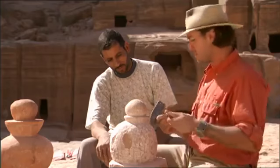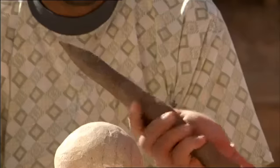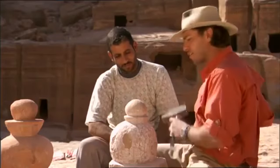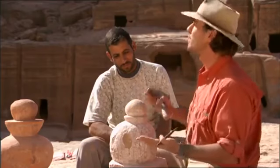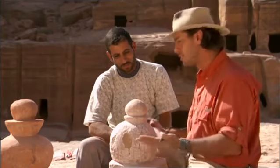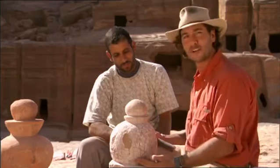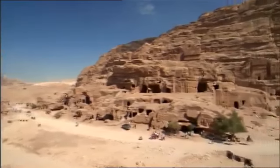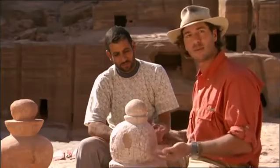And that's with modern tools. The Nabateans would have used one of these. This was actually found here at Petra. But hitting the rock is pretty much the same. And this is for a small version of the urn, not the giant one that sits on top of some of these buildings. So my insight into Nabatean artistry, man, this is hard work. To create a city of this size, they would have needed hundreds, if not thousands of people doing very precise and hard labor.